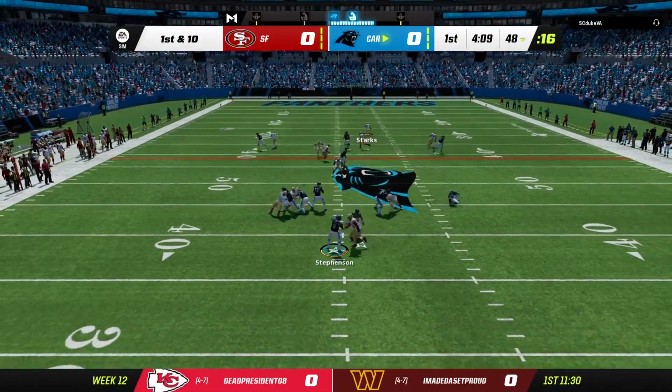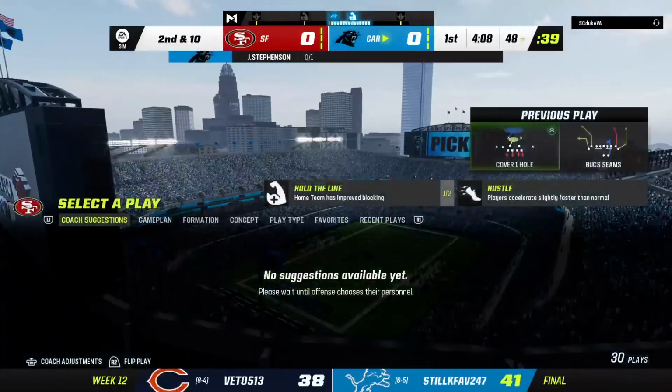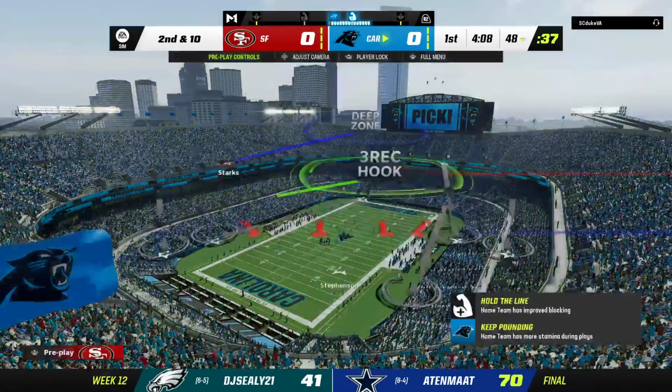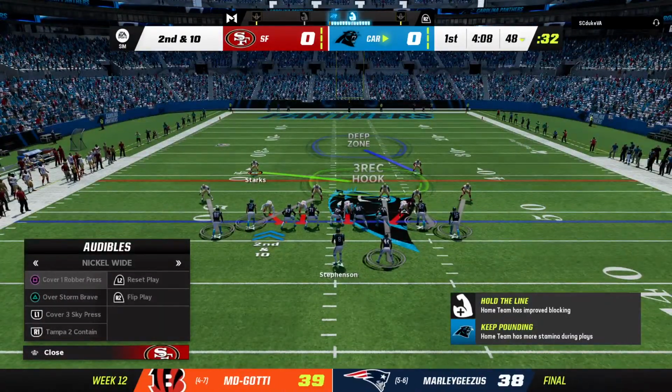Throwing to start the drive, Stevenson. Oh, he was hit as he threw it there, and that one winds up incomplete. Well, anytime he reads man coverage, I don't think it's going to be the only time he'll try and hit that route to the outside in this game. He'll test the perimeter, but that time, they were up to the challenge.